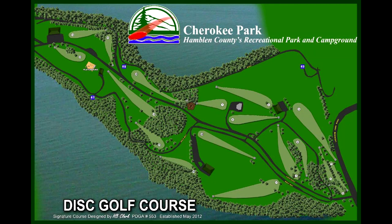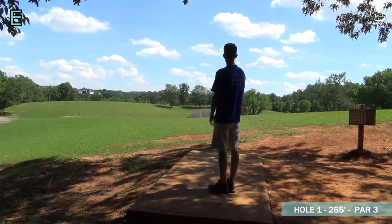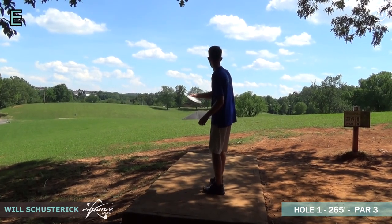In Morristown, Tennessee, where we followed the feature card at Cherokee Park for round one. Moving on to hole number one, 265 foot. That's all you can ask for on this hole.